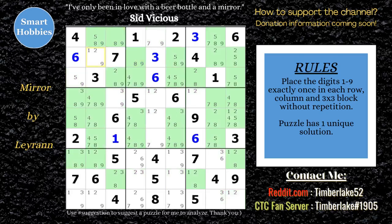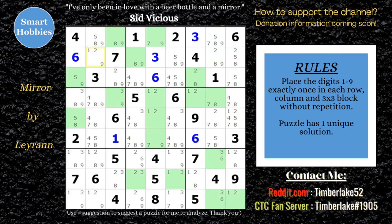What does that do for our 8? Creating more of a cell. Still no real restrictions there. Okay. So now I'm going to look. 2, 1, 1, 2, 2, 8. Can't do anything there. 7, 8, 2. Oh, here we go. We have another XYZ wing.